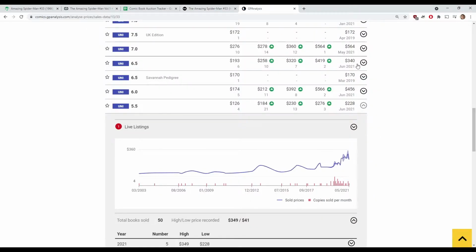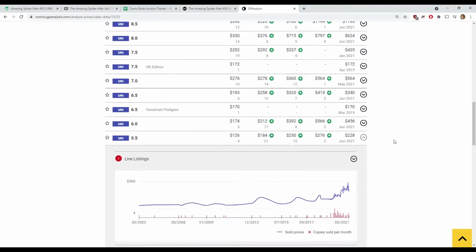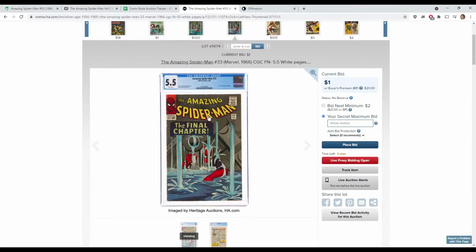And then you also have the 6.5 as a 340, and obviously it's going to go up from there. But a 5.5, let's look. Let me go back and see what a 5 is. A 5 is in the low 200s, and then you get a 4 down here below 200. I would say even a 4.5, depending on the presentation again. But I'm willing to pay a little bit more because of the presentation on this one.